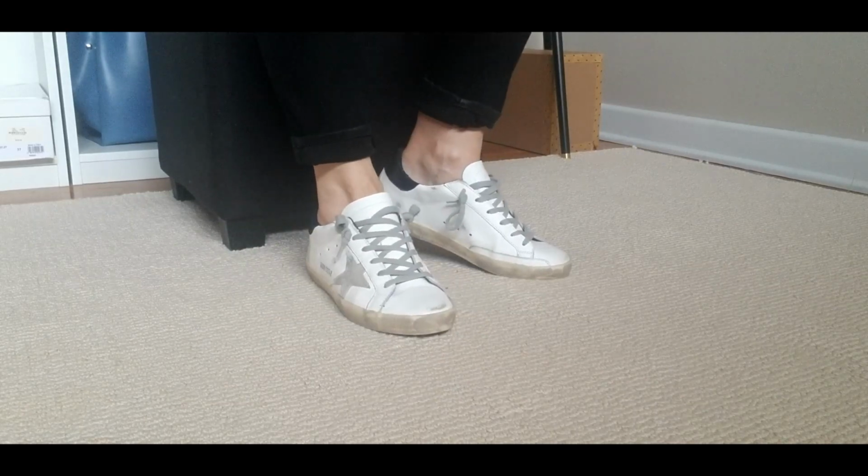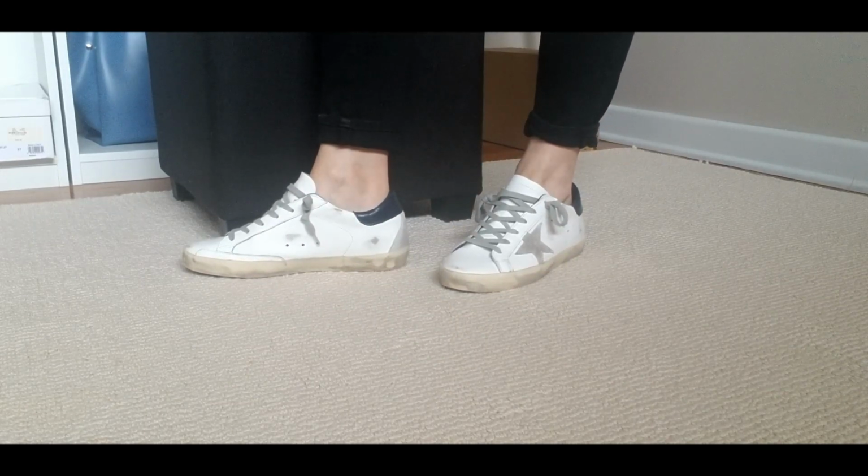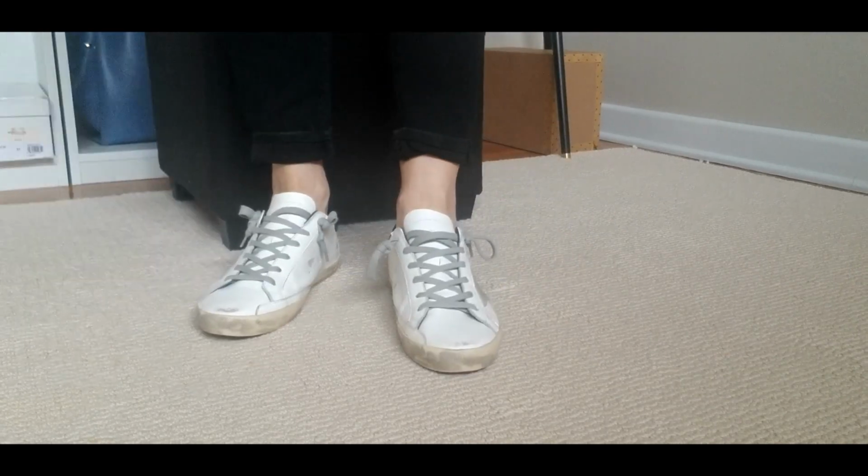So if you've ever had really good quality shoes that are of a thicker leather, you've just got to wear them a little bit and get used to them so that they eventually start to mold to your foot. So that is what is happening with these Golden Goose. The first time I put them on, I thought they were kind of uncomfortable, to be honest with you, but after a few wearings, it didn't really take very long. Now I just slide my foot in, I don't even feel them on my feet anymore, and I'm ready to go.